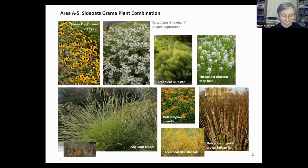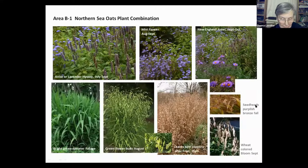Area A5 is sideoats grama. Okay, this is an interesting little grass. It has a spiky look to it, and it's put in with butterfly weed, threadleaf blue star, orange coneflower, and false aster. Now we're going to see these plants again, but these are just the combinations together.